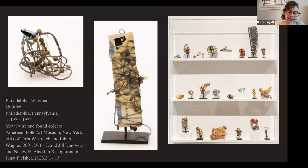So we wanted to show these. We kept some on their stands so you could get a sense of what they were like in space, since we couldn't invite viewers to actually pick them up and hold them and turn them around. But we also wanted to show them without stands and in some cases on blocks so that you can see different heights and different angles and they can be in relationship to each other in different ways.